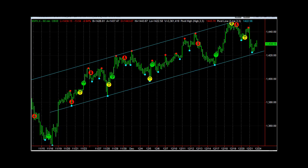Here's the S&P 500 cash. Really been cycling in this channel. You can see here's a trend line on the 60-minute time frame. This is what we'll use for swing trades. And here's the top of the channel, parallel channel. And it's just been cycling up, down, down, up.